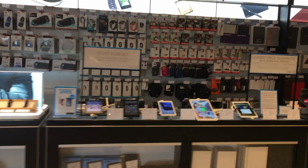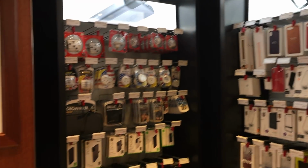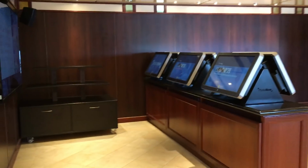Then they also have a Dixons, which is really weird. You can buy loads and loads of gadgets and devices, they stock it all, but the best thing is it's 100% duty free, which, yeah, they'll take a profit, but the prices are really low. It's absolutely brilliant. And this whole space is massive. I couldn't believe it as soon as I saw it.